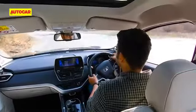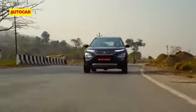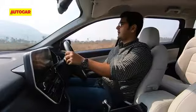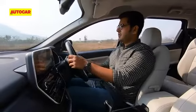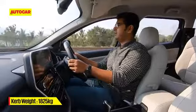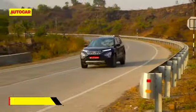What Tata could have worked on is the steering. It feels heavy at low speeds and tends to kick back too. When you build speed, you'll also find that it's a bit inconsistent. There's slack at the straight-ahead position, but give a few more degrees of lock and the big Safari will dart into another direction, and that can be disconcerting.